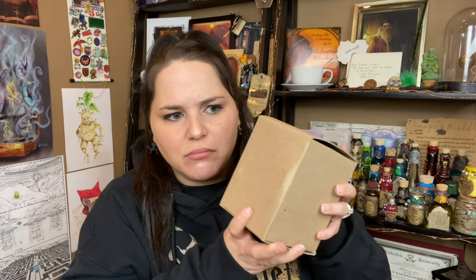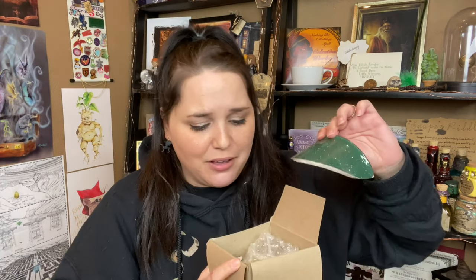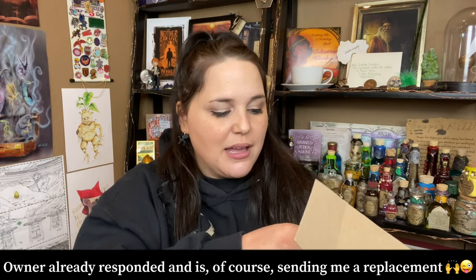Next, we have a... oh no. Oh, I think it's broke, whatever it is. Shoppers. Oh, that sucks. It looks like there's something else in there besides the mug. I will, of course, email them. I'm sure they'll send a replacement out. I kind of want to know what it said, though. Oh, it says 394, so I'm assuming this said turn to page 394, which this would have been a Snape item. But let's see what was wrapped in bubble wrap.